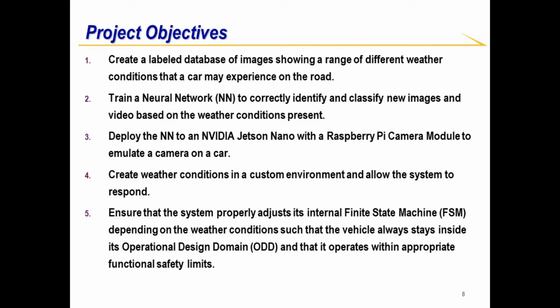So that leads to what am I looking to do on this project. This is what I discussed last time. To create a labeled dataset, a database of images that show a range of different weather conditions that a car or vehicle may experience on the road, train a neural network to identify and classify the images and video based on the weather conditions, deploy that to a small embedded device that can use a camera to emulate one of these autonomous vehicles, ideally create a way to vary weather conditions in a custom environment, and then assure that the system properly adjusts some kind of finite state machine to account for changes in these external weather conditions.